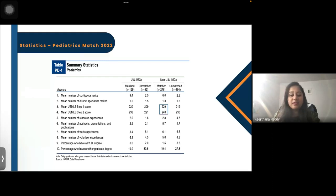So scores are the biggest thing. Can't stress that enough. So make sure you get good scores, prepare well in advance. Can we go to the next slide?